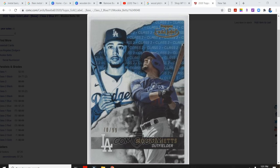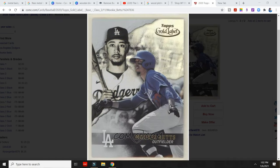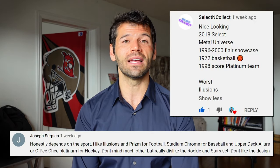And check this out. Brett Matheson said he really liked 2020 Topps Gold Label. And when you look at that set, again, it's like Flair Showcase. You have an action shot paired with a portrait in the background. I personally think there's something there. We like two photos showing the different sides of the player. And I know Illusions kind of attempts to do this, but I just don't think they execute very well. Joseph Serpico said he liked Illusions, while Select and Collect said he didn't. Regardless, I think there's opportunity for Panini to design a set that really nails that Flair Showcase style.